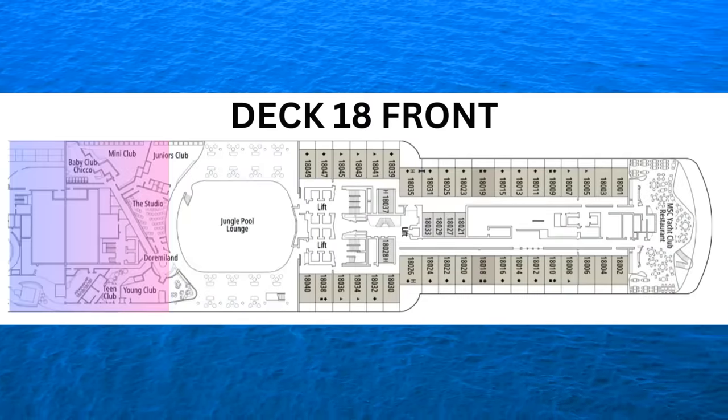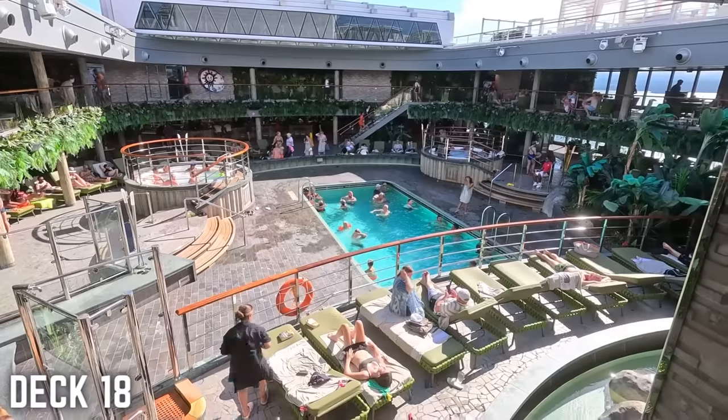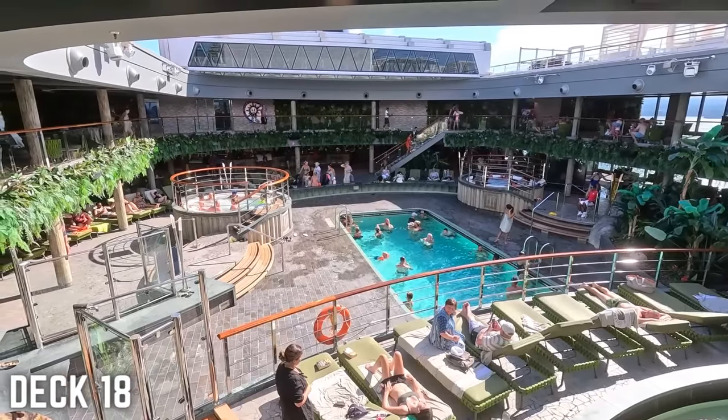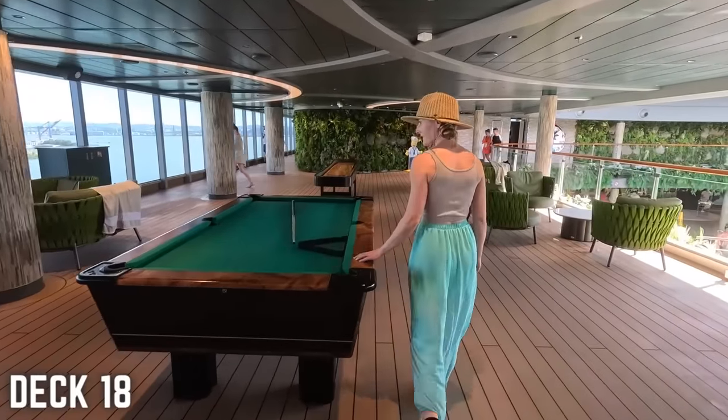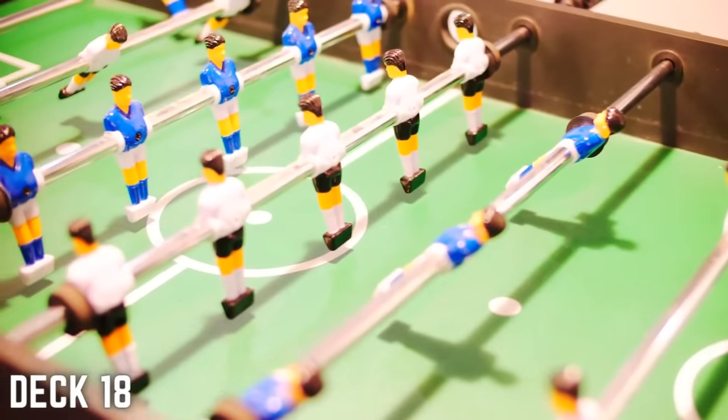One floor up on deck 18, you'll find more of the Yacht Club, the second floor of the Jungle Pool Lounge, and several different kids clubs. Towards the front of the ship on deck 18 is where you'll find the second floor of the Jungle Pool Lounge, which offers some great views, comfortable seating, and a bunch of table games including pool, shuffleboard, foosball, and table tennis.